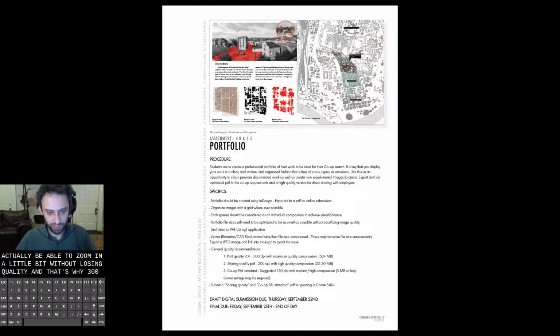And that's why 300 is great. Again, it's crazy high, you don't need it. But if you have it at 300, people can zoom in significantly and be able to legibly read your images and text. Okay, so having said that, we're going to move on.